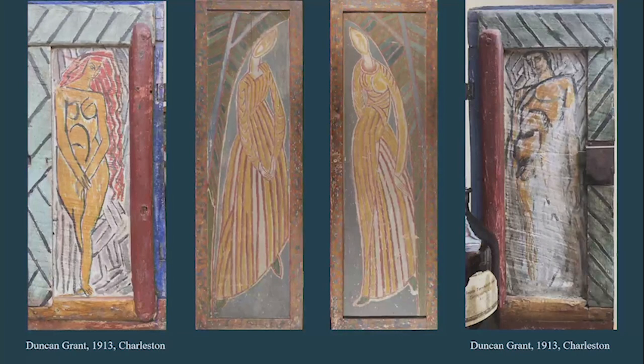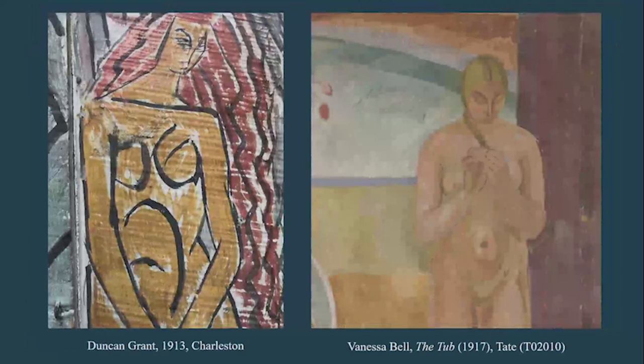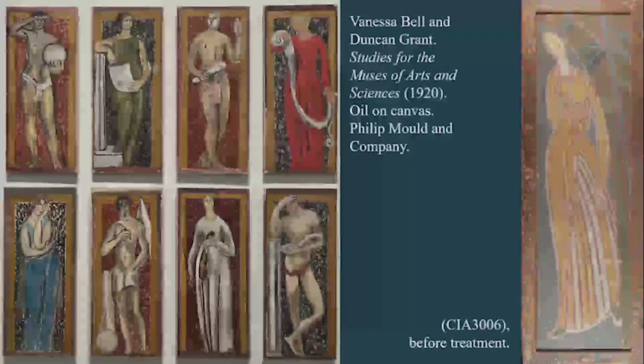They were friends, lovers, and worked closely on their artistic practices, so crossovers of designs make sense. For example, stylistic comparisons can be drawn between Grant's cupboard doors and Bell's painting the tub, such as the lines of the noses and eyebrows, and in the curved marks on the stomach to imply form. But this borrowing of ideas makes differentiating a hand for our doors an interesting challenge.